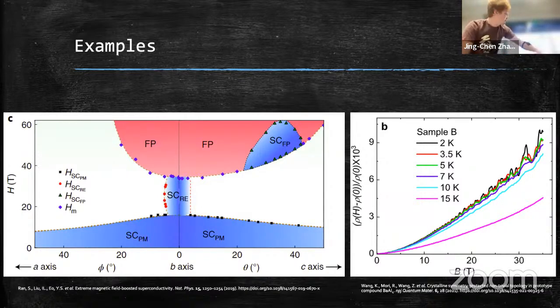One of them is temperature. As you increase the temperature of your sample, the oscillations become smaller until you can't see them at 15 Kelvin. The other way is angle. As you rotate away from the strong axis, your oscillations can start disappearing. And another way is called the Dingle temperature, and that's more with disorder. And that's not really something that you can continuously change in these samples.